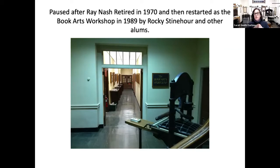And thankfully, they didn't do a lot with this space because in around 1989, 90, it was restarted as the Book Arts Workshop by Rocky Steinauer and a few other of Ray Nash's students like Mark Landsberg and Ed Latham. And it was still mostly just this room, but slowly as years went on, we gained the entire hallway here.